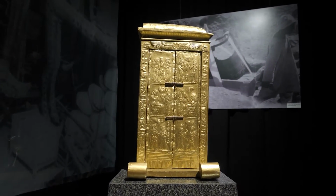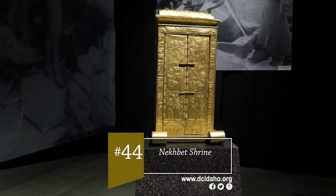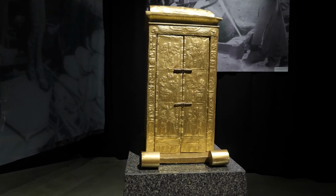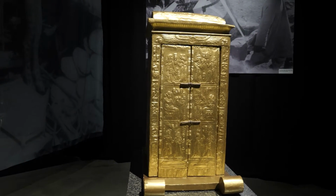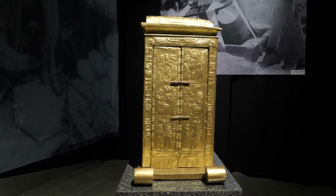The Nebet Shrine. Sitting on a sledge, it portrays the royal couple in domestic scenes. The curved roof is in the form of a sanctuary of Nekhbet, the vulture goddess. A statue of the pharaoh originally stood inside.